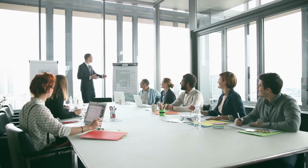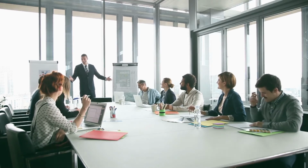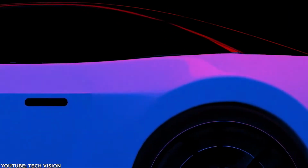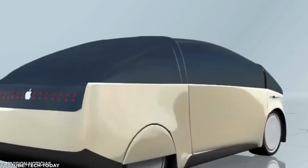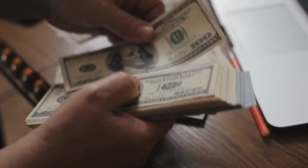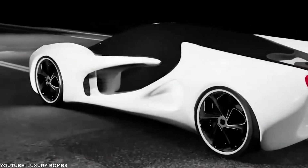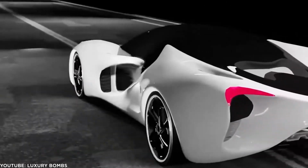A team of tech analysts from Jefferies and Company have thrown their hats in the ring, suggesting what they predict will be the price of Apple's iCar. The team suggested that the iCar is likely to have a price tag of around $55,000, which translates to around 36,000 pounds at the time of writing.